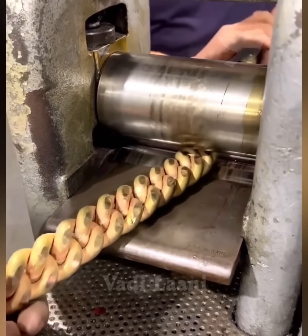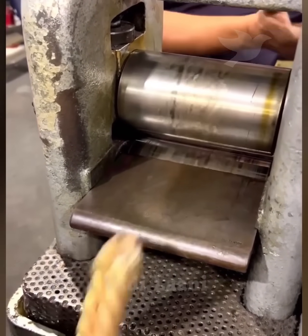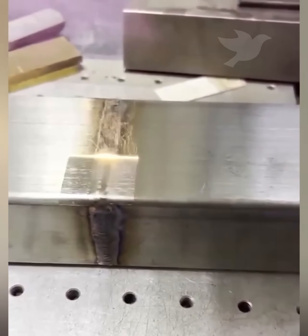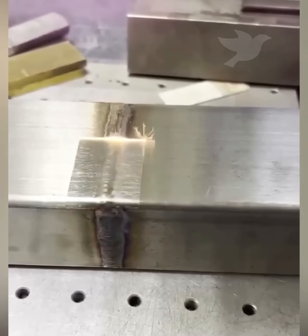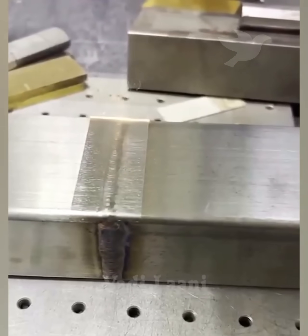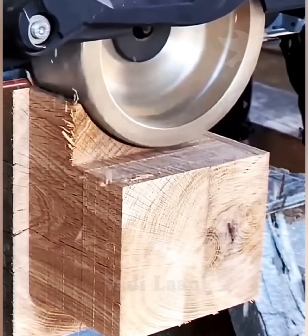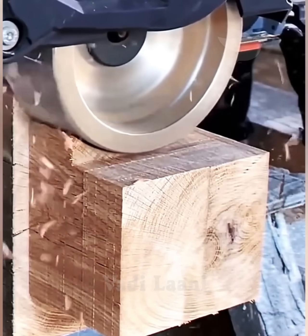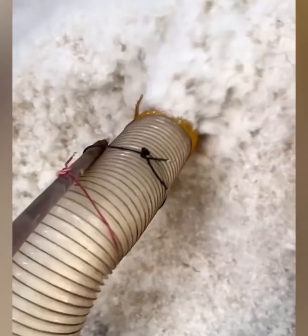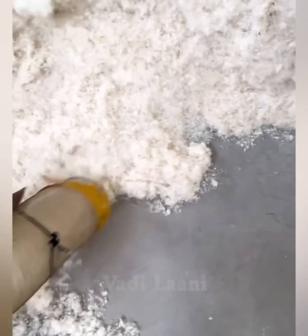To give the chain a more interesting look, it goes through a press. A laser beam effectively grinds down the weld seam. A huge vacuum cleaner mounted on a truck easily sucks up poplar fluff.